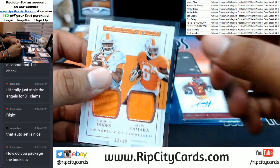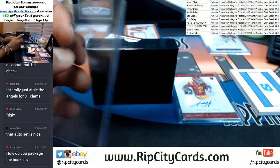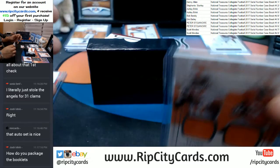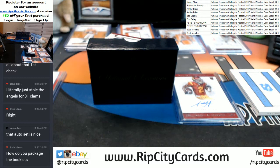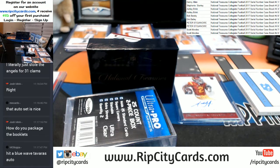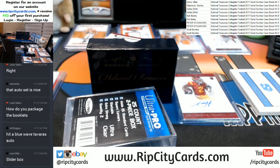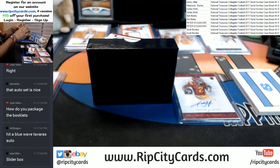How do I package the booklets? We call them books also as well. I don't have one on me, but let me go grab that because, you know, seeing is believing. So I'll show you. So we have this. I'll open it up. This is what we use to put booklets in.